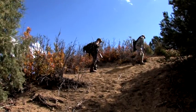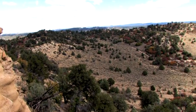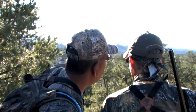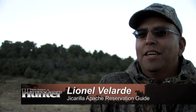You look at this country and right away, you know you're in for a workout. It looks tough, but it's even tougher once you get out there and start testing your legs. This is really vertical country, it's rocky country, it's rim rock country. You're gonna have to really get in shape for this hunt. It's kind of like an Indian thing. I do a lot of sneaking, a lot of quiet. I sneak in on it and I get close to it.